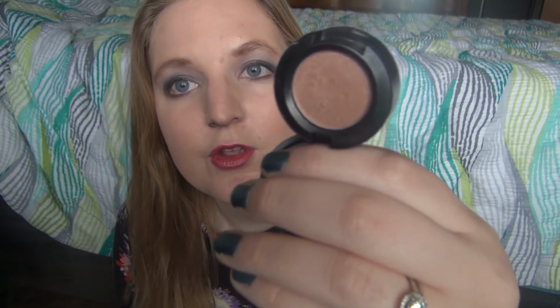So, anyways, I do have MAC All That Glitters. It's very similar. You'll see a pattern with single eyeshadows, just because I do have to pick them out. So I picked this one out, and again, just a gorgeous all over lid shade that I love. So, yeah.